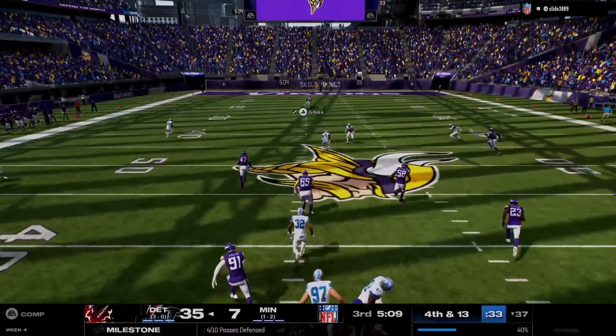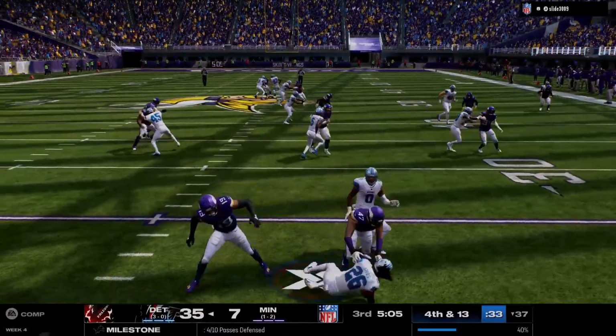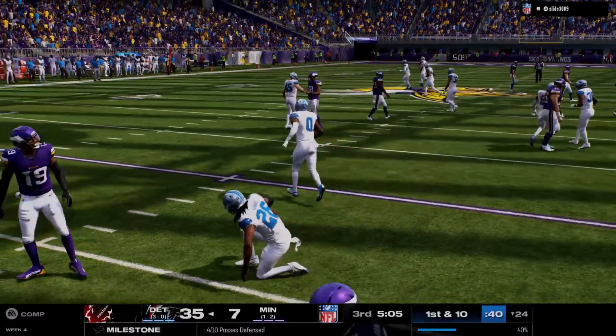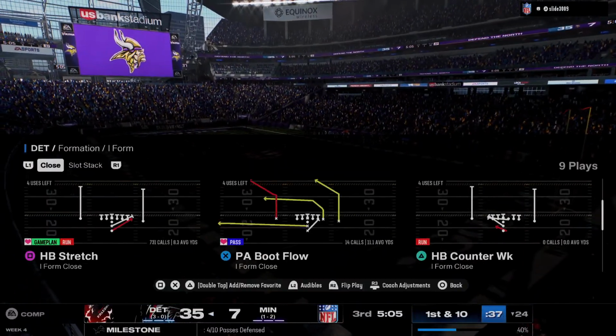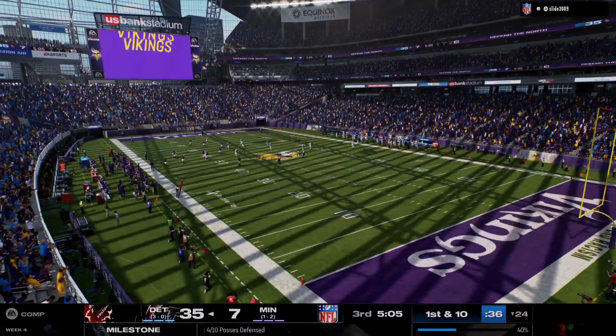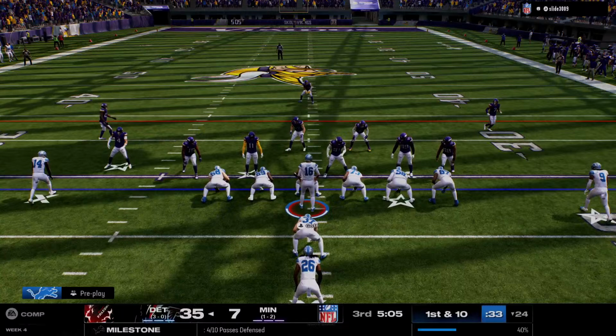Punt team is on now, and they get this away. And little to nothing on that return as the coverage team gets to him. Nice kick there. It's a punt of 53 yards. And they're going to take over possession. And the drive will start out with a 1st and 10.